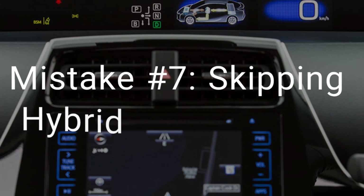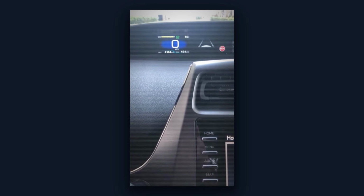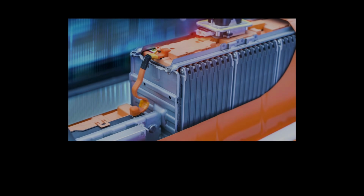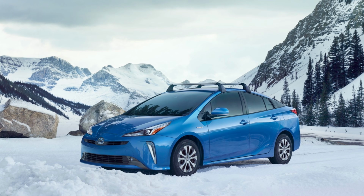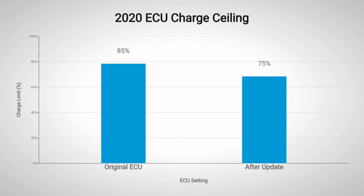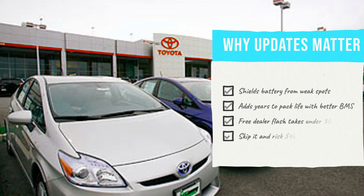Mistake number 7, neglecting software updates for the hybrid control system. Toyota periodically releases software updates for the hybrid vehicle electronic control unit that refine how the battery is charged, discharged, and thermally managed. These updates are based on real-world data collected from millions of miles of hybrid operation across different climates and driving conditions. Some updates adjust the charge ceiling or floor to reduce stress on cells that Toyota engineers identified as vulnerable in specific model years.